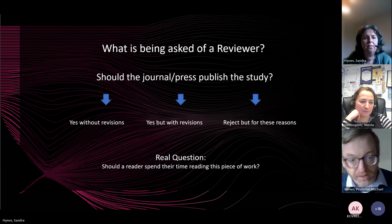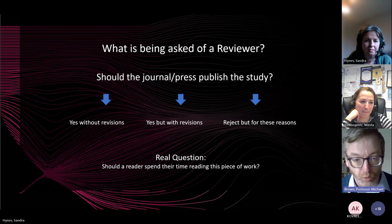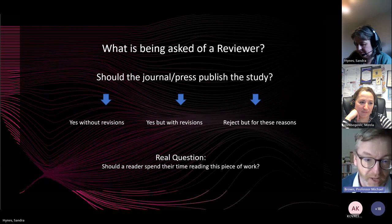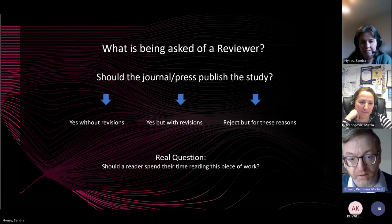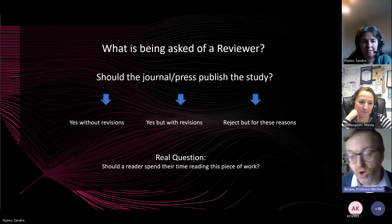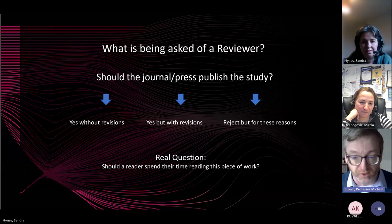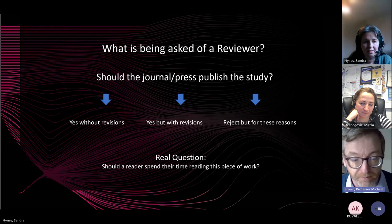Thanks. The next phase is to think about what's being asked of a reviewer during that process. When your article is sent out to a reviewer, what is it that they're actually being asked to adjudge? As I pointed out, the fundamental question at heart is, should the journal or the press publish this particular study? And that can be a yes without revisions, a yes but with revisions, or reject but for these kinds of reasons. There's rationale behind the decisions that the reviewer is being asked to make.